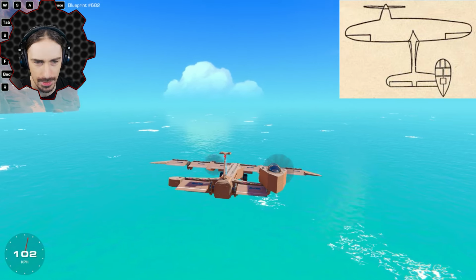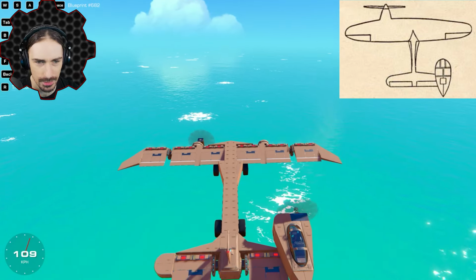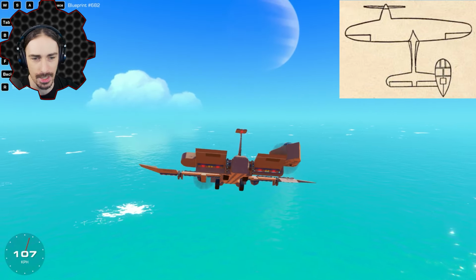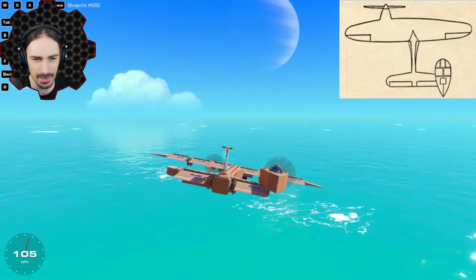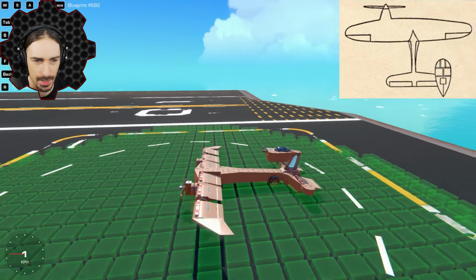Whoa, we're flying kinda. So I've actually added a little bit more weight to the front right now to even out the weight distribution a little bit. And whoa, it's kind of working. It's kind of working. Oh, it's so hard to control though. Okay, how can I improve now?